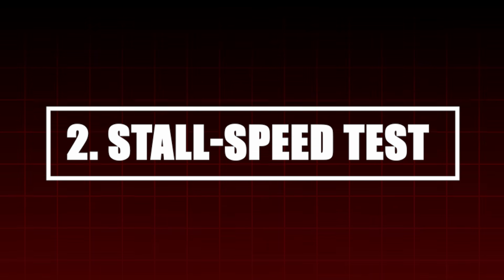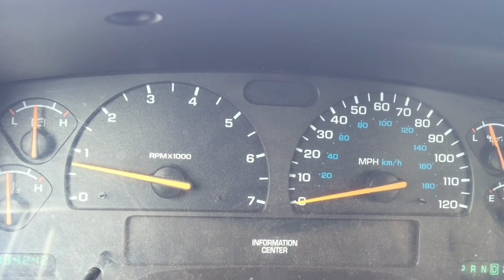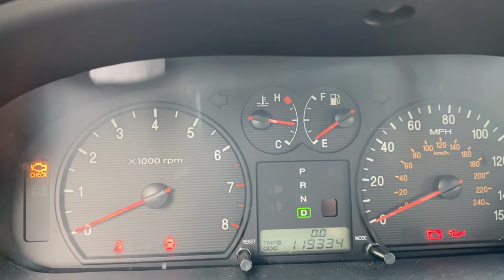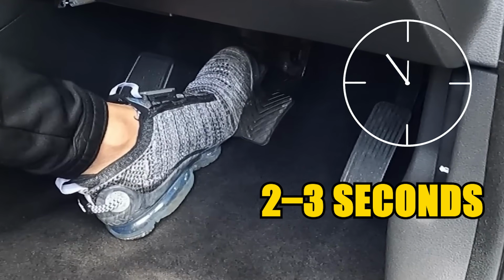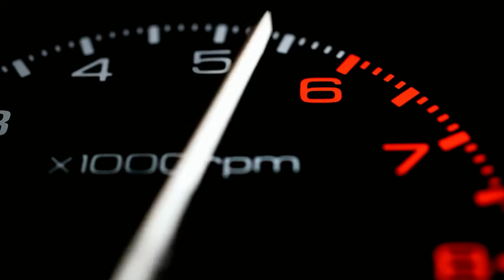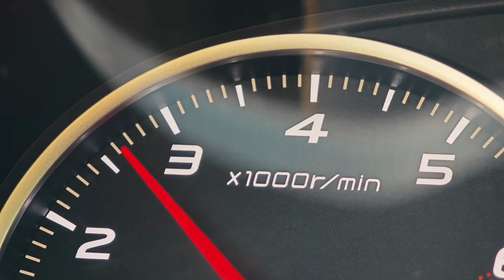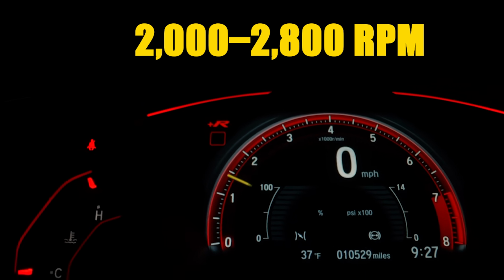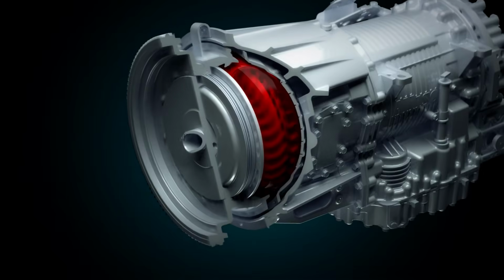Second, stall speed test. This test should be performed briefly to avoid damage. Engage the parking brake and press the brake pedal firmly. Shift into drive. Press the accelerator fully for 2 to 3 seconds, no more. Watch the RPMs. If the RPMs don't reach your vehicle's stall speed, usually 2,000 to 2,800 RPM, your torque converter may not be transferring power properly.